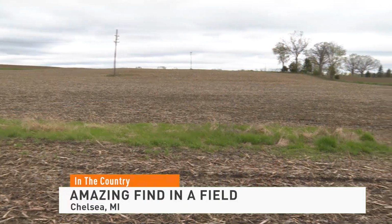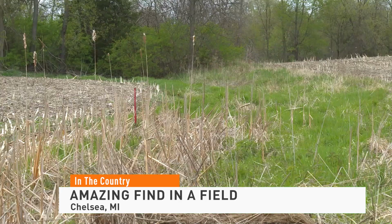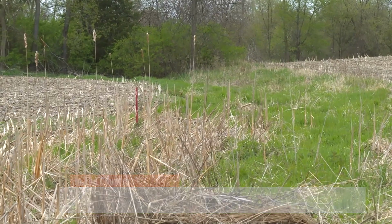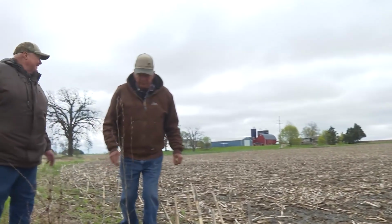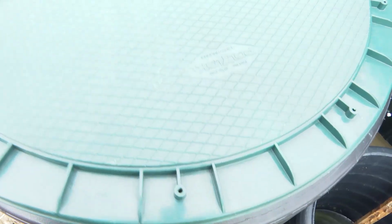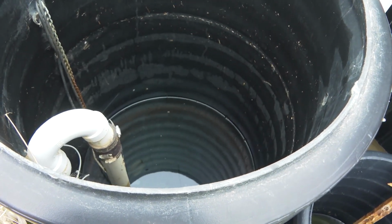All our tiles come together basically in our ditch, then they go out and head down the ditch. In 2015, a week before harvest, neighbors Trent Satterwhite and Jim Brisley began installing a field tile lift station on this newly acquired 40 acres in Chelsea, Michigan.